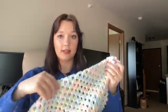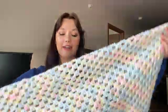Oh, and then I have this blanket right here. It's just a little baby blanket, not very big, and so this is just the granny stitch, just a big square, and then I did some picot on the edging. If I were to go back and do this, I would single crochet and then picot, but I haven't made a baby blanket in so long, and I was just like, oh, this will be fun, and I was just itching to get it done, I guess.